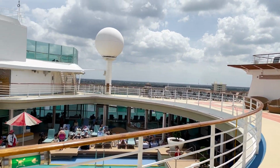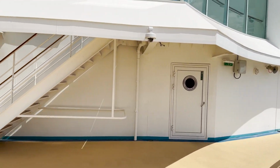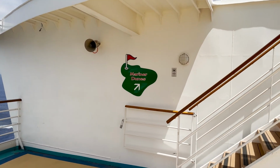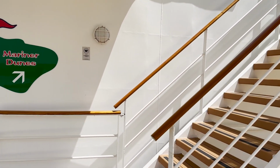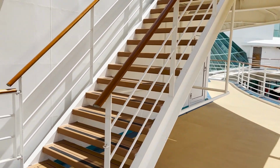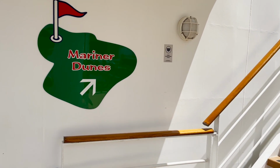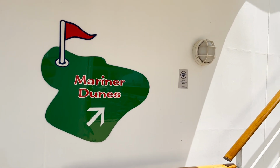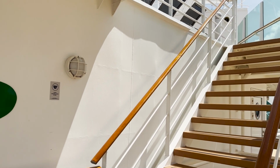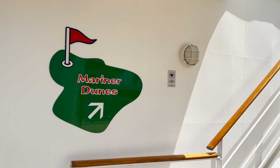Now, I don't want to get ahead of ourselves, so we're waiting on this, but deck 13, the forward part is accessed via these exterior stairwells here. One on the starboard side, one on the port side. I did that in reverse, but it doesn't matter. This is where you will access the Mariner Dunes, which is the mini golf. And since this is the only thing available on deck 13 forward, there is no deck 14 or 15 forward, let's go ahead and show that now.